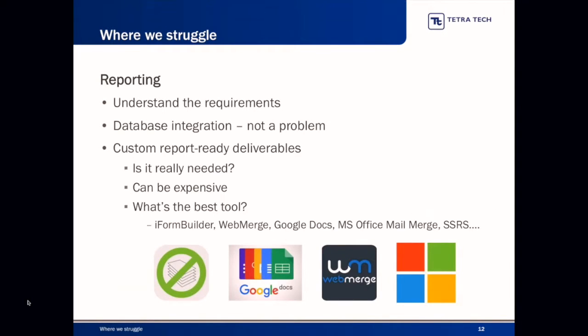So where we struggle, I think right now our biggest struggle is reporting. We can quickly develop these nice mobile applications and share those and deliver those to our clients. But I think what our clients, both internal and external, miss is understanding that reporting component. Do they really need a nice report-ready deliverable, or is it really the data that they're after? This part can be expensive at times, and I think that's where we struggle. And looking for the best tool as well.